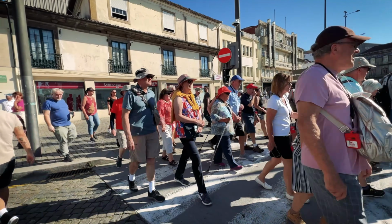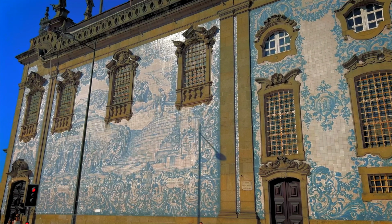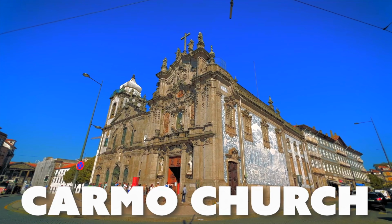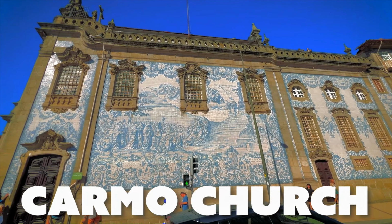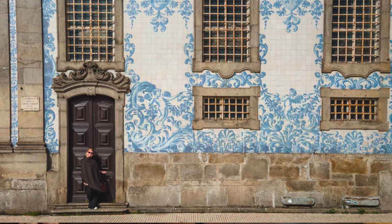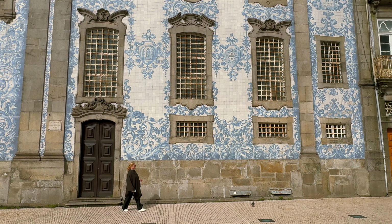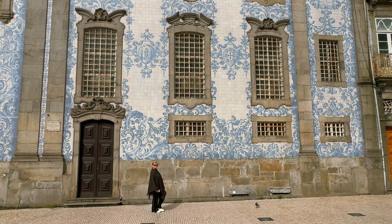Once you've finished up, it's time to walk towards the nearby square and see the iconic tiles of the Carmo Church. Now, this is one of the most popular walls of tiles in all of Portugal. You can get that iconic photograph in the doorway with all the tiles around you. It really is a spectacular sight.